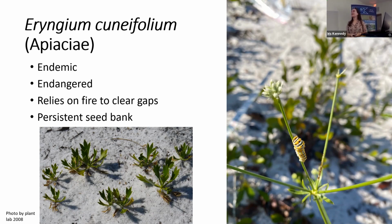But Eryngium relies on fire to create these clear gaps for it to grow. It sprouts best in bare sand. And I don't know why it's shaking like that. Okay. Train coming.